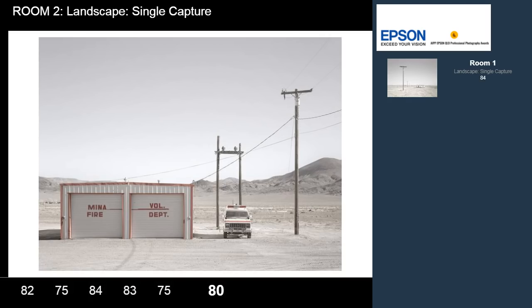Yeah, I really enjoyed the very flat landscape here, but also the humour that there isn't too much to burn in that image. There's just all this scene behind, but here's a fire department with nothing to do really. Okay, thank you. Next print, please.